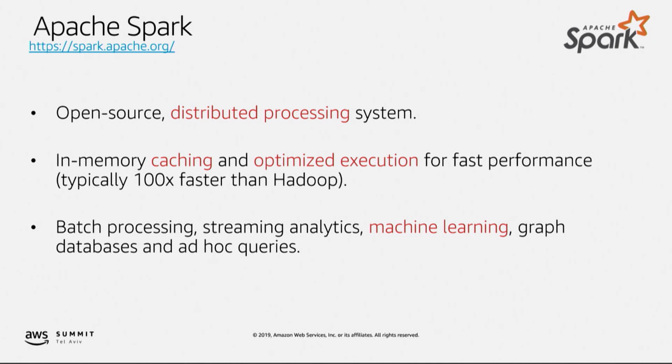It can do a number of things. It can do batch processing, just like Hadoop did, but it can do streaming. It can do machine learning, which is what we're interested in today. It can do graph databases, and you can even query using some form of SQL language. And last but not least, you have APIs in different languages, but I will use Python today.